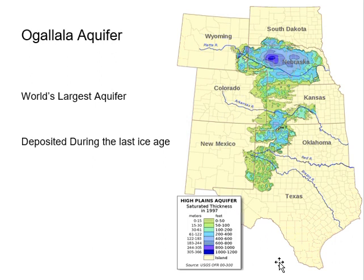Hey guys, today we're going to talk about the world's largest aquifer, the Ogallala Aquifer. It's really fun to say. The Ogallala is found under 8 of our states in the United States, and it is absolutely huge. There's enough water in this aquifer that it could cover the entire United States with half a meter of water.